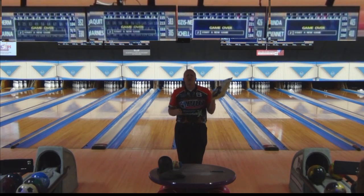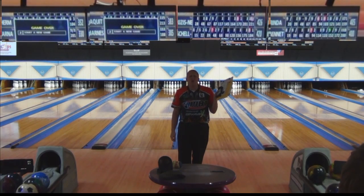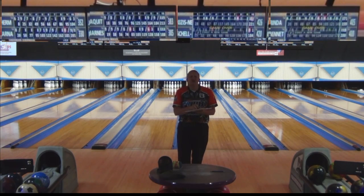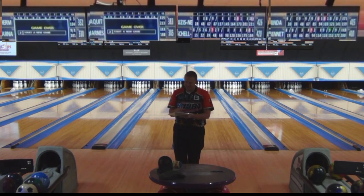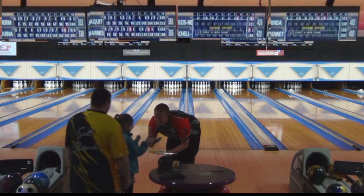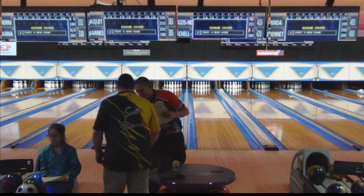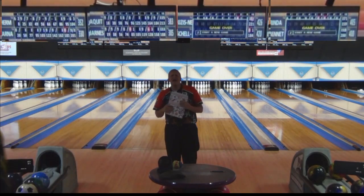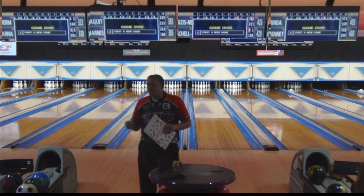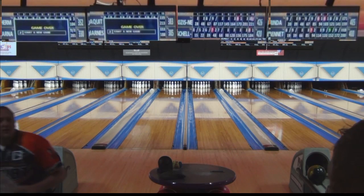And our third place finishers in the handicap division. The youth bowler getting a $50 scholarship and award. The adult bowler a $50 payout. Goes to the team of Lita and Scott Sherman. Lita and Scott Sherman, $50. All right, so that takes care of the semifinals. We'll let the bowlers warm up. They're flipping lanes.